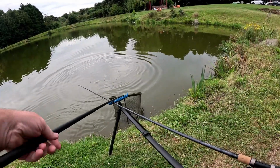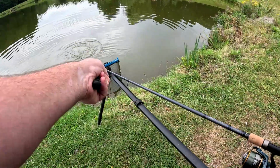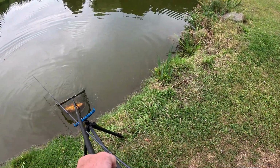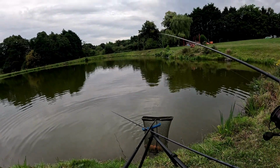It's one of them. It's got to be an orfe or a tench. It's a tench, is it? Get in that net. Oh my God.